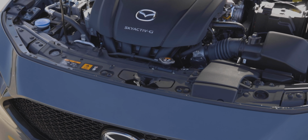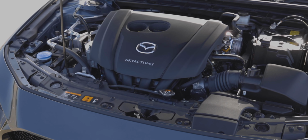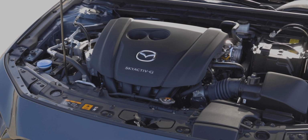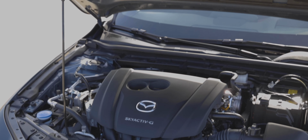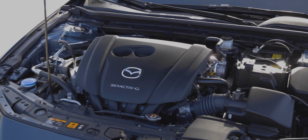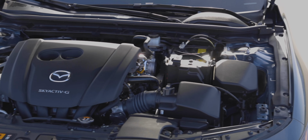So under the hood is Mazda's 2.5 liter Skyactiv-G engine. Now if you don't know, Skyactiv is Mazda's term for fuel efficient, and the G stands for the gasoline version. But all in all, this thing pushes 186 horsepower and 186 foot-pounds of torque, and is matched up to a 6-speed automatic transmission with a sport mode.